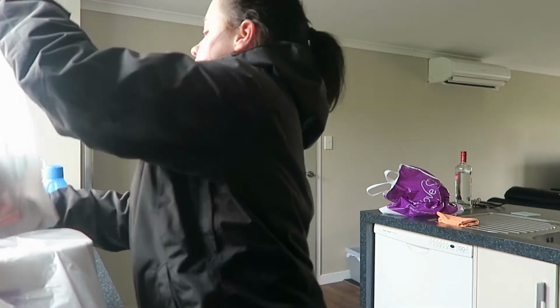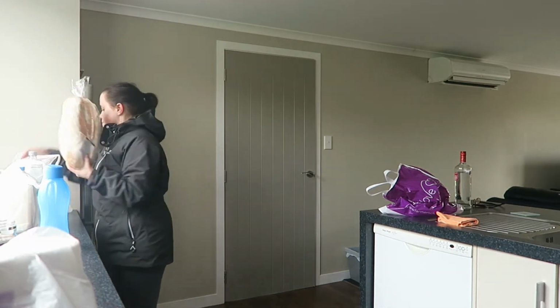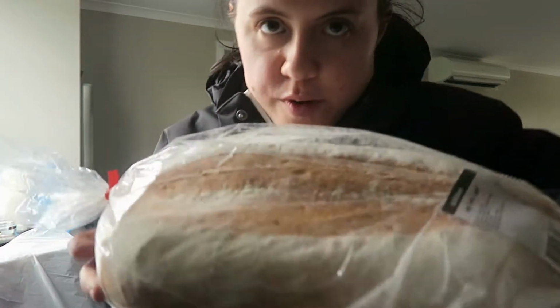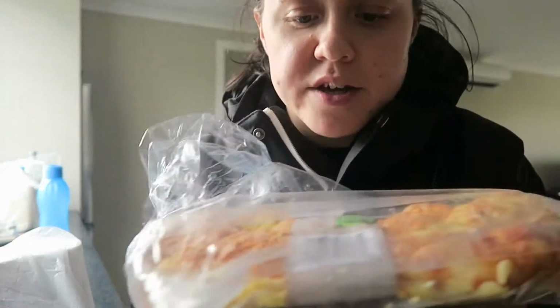Just got back from doing some food shopping. We're just gonna unpack and then we're gonna have some lunch. I think we're having some soup for lunch, some tomato soup with this yummy ciabatta bread that we got. Shall I find it? Yeah. Some of this bread here and then some of this cheese and garlic twist.